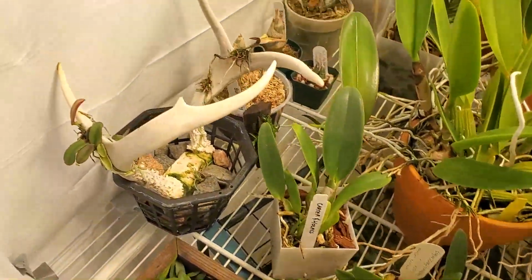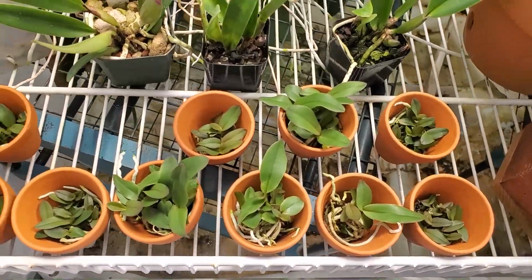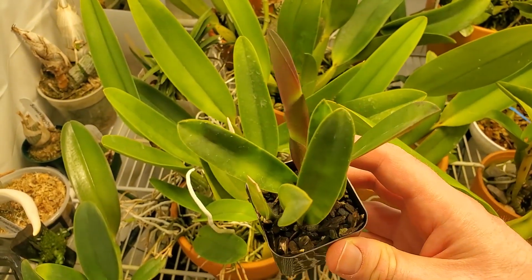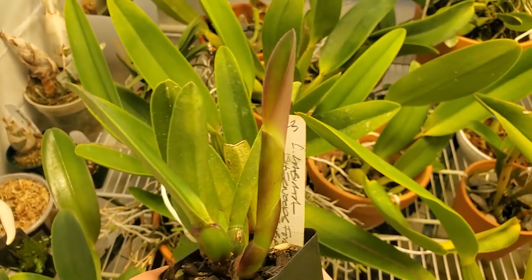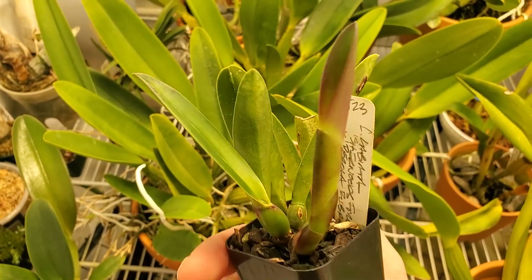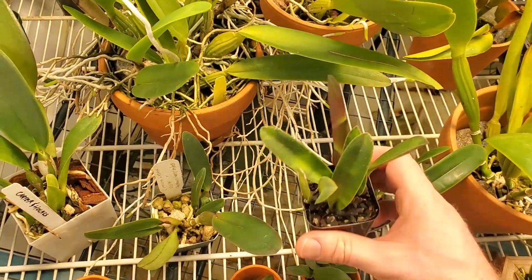Fungus gnat population seems to be increasing. I think I jinxed it when I said that they were mostly gone. This is that Cattleya labiata. Super excited. This is from the Christopherson collection. You talk about color. Look at the color on that leaf. Dang. Are you sure that's Cattleya labiata? Yes, I am excited. That's going to be wonderful. It's going to be great.